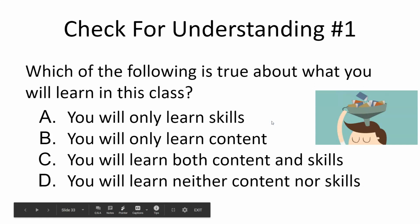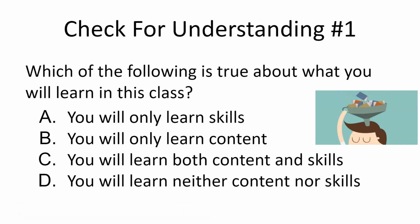So I always like to break things up with some checks for understanding because we've already covered some content. So how much do you know? So what I'll do is I'm going to read the check for understanding question, or the CFU, and then I will tell you to pause the video.